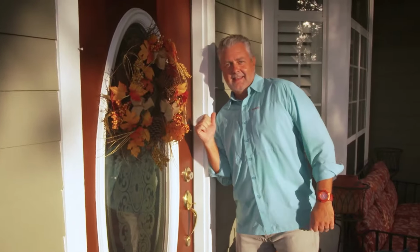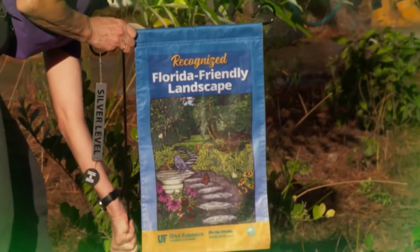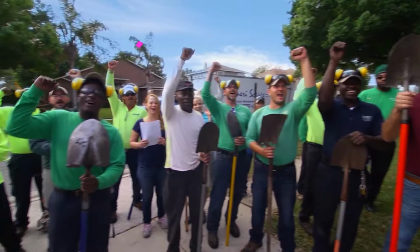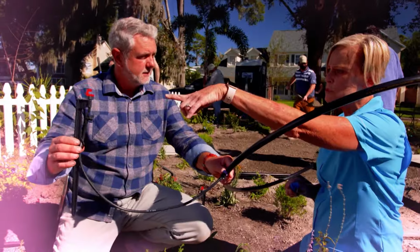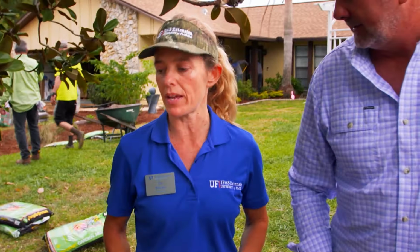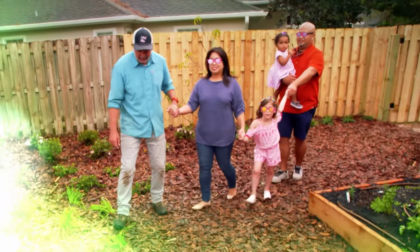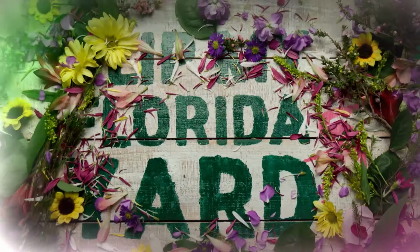We're knocking on doors. So excited. And flipping yards into beautiful Florida-friendly landscapes, and all in 8 hours. Is this really happening? Who's ready? Organized chaos. Experts show us how to use Florida-friendly landscaping principles. Putting the right plant in the right place. Water efficiently. Very low maintenance. Fertilize appropriately. All leading up to a dramatic reveal. The best surprise of our whole life.